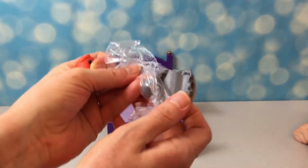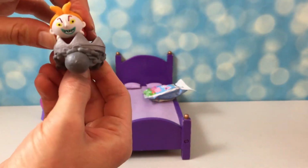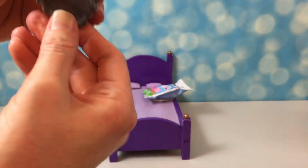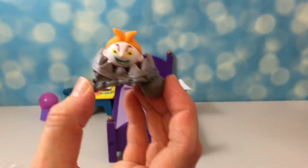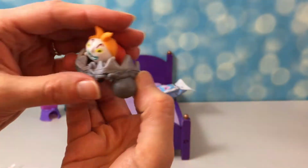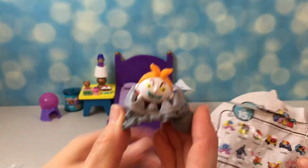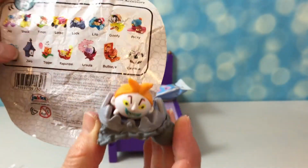I'm trying to get out the bottom part. Oh, look. That's a little spot to hang out on. My goodness. Oh, look, he's going to get chomped up. He's in a trap. It's a trap. He looks like a villain. Oh, look, I found who he is. He is a villain. Locke.